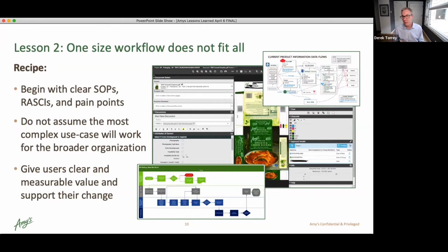And to your point, as we were discussing this, do not assume the most complex use case will work for the broader organization. Packaging versus marketing is one example. At Salt Flats, we're working with another client today, a retail grocer, that has a really involved traditional print workflow for creating weekly flyers. And it's like packaging. It happens every week. It's very involved. A lot of people are touched, many moving parts. And the workflow necessary to solve that may not be the best workflow for the photo studio or for an email campaign. So, as the headline says, one size does not always fit all.